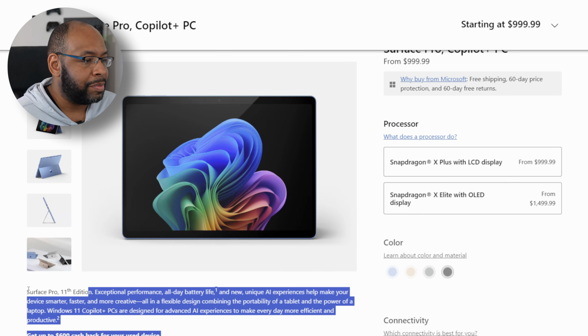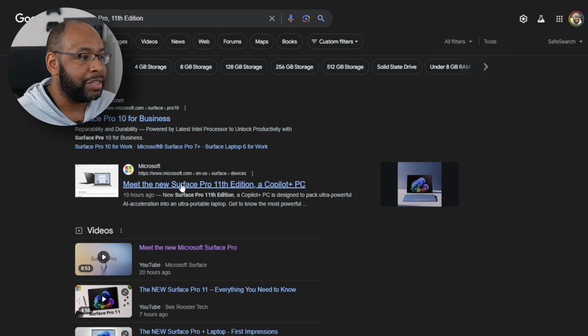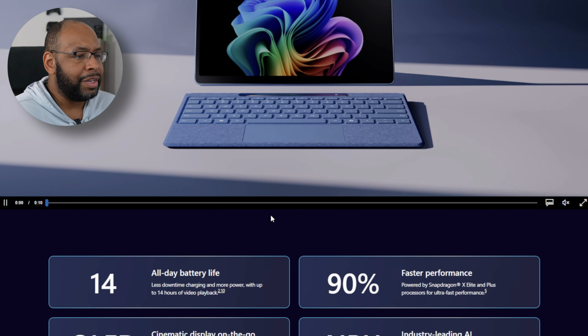Okay. The Surface Pro 11th edition. Let's get a little more info, because that's interesting. We're doing this live, folks, as we're going along. As a consumer, I'd probably want to know a little bit more on the specs. That's probably not the landing page I would normally land on, but just in case, right? And let's go through here.